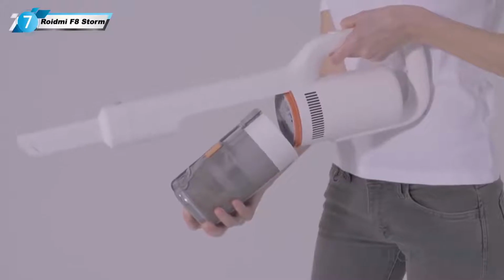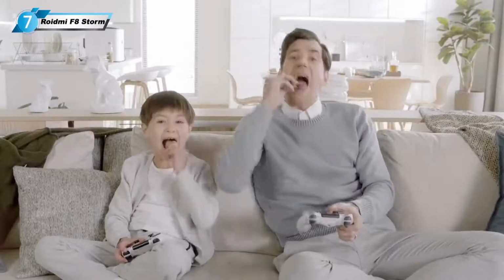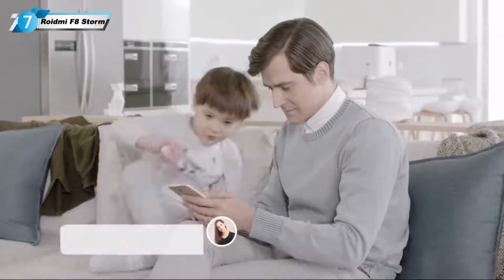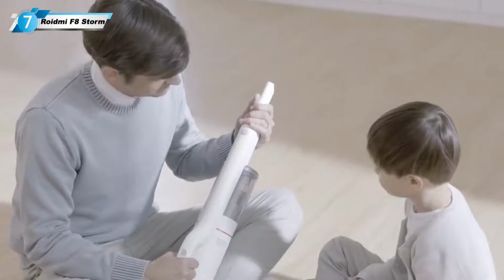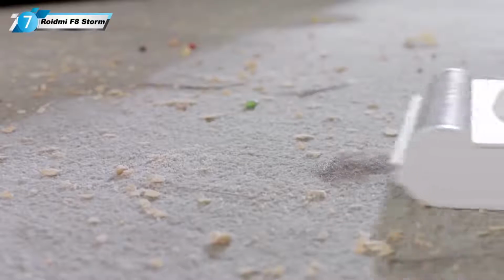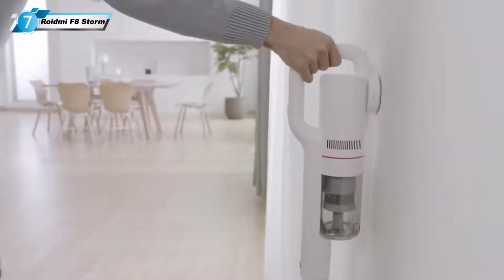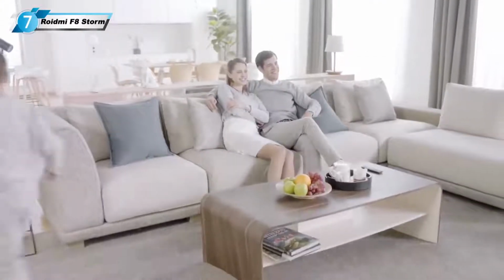The one-touch separated dust cup design allows you to empty the dust easily and quickly, with no need to touch the dirt. We all like a relaxing home life, but life's full of surprises. With the help of the Roidmi F8, problems like these are quickly sucked away. Because your future cordless vacuum cleaner uses powerful suction technology to clean your home super efficiently, giving you and your family a happy, clean home.